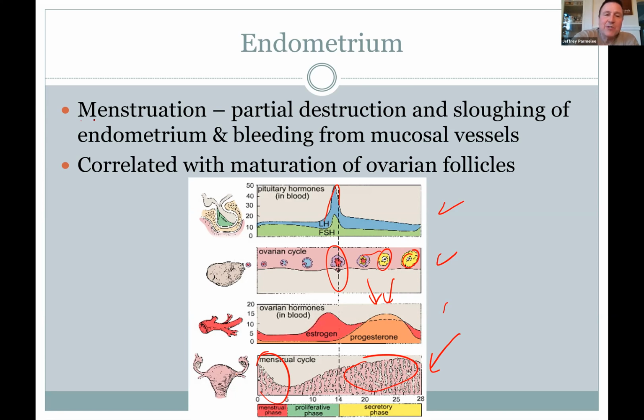So that's what menstruation is. That endometrium is going to completely break down, and blood and all the debris is going to just go out the vagina, and then you slowly start making it up again.